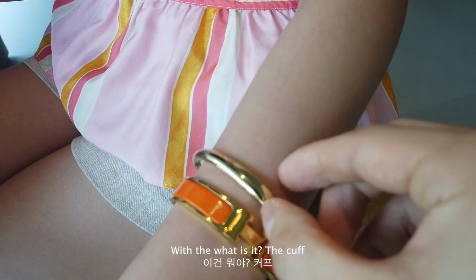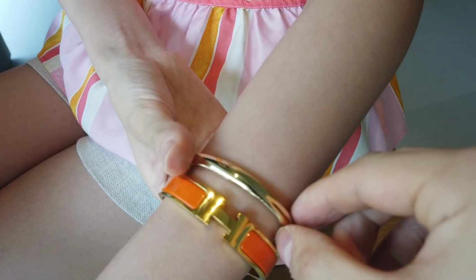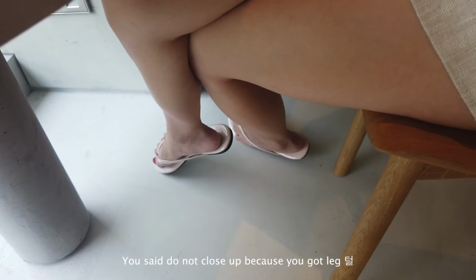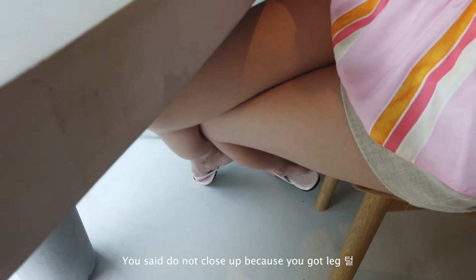What is this? The cuff. This one. 그냥 just no brand? 이마트 노브랜드? 이마트 노브랜드. You said you do not close because you got a lot of leg tart.